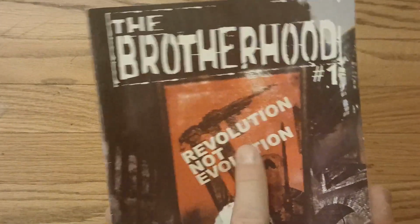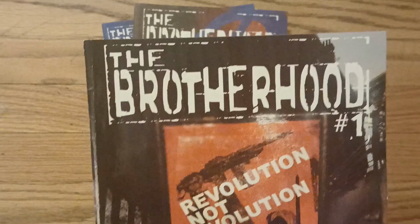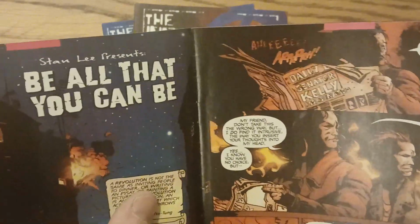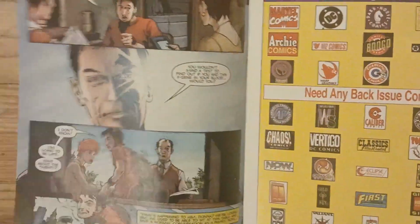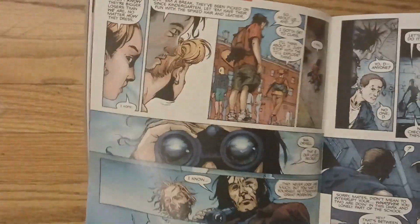I love this. Revolution, not evolution. Right? Too many people just say, oh, it's genetics. Fuck that. So Howard Mackey goes by the ID of X. Assad Ribic, he's from the Dalmatian coast. Assad Ribic is the artist of the first 3 issues.